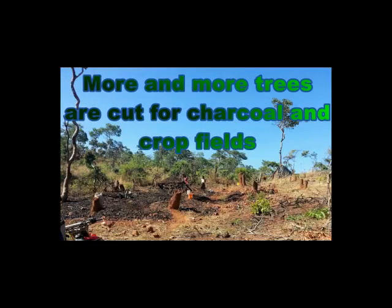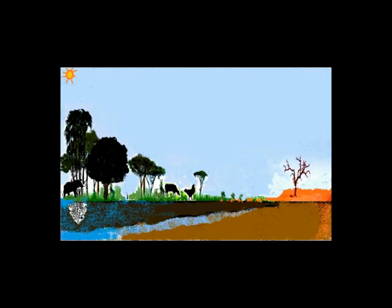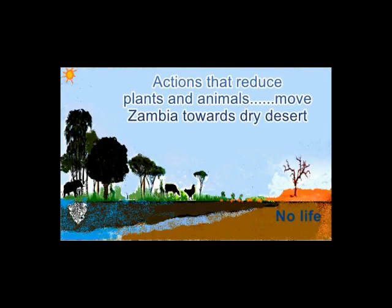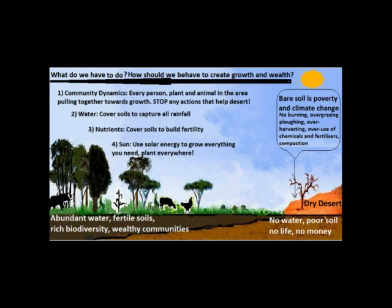We're all very concerned about the cutting of trees, but more people need more trees for cooking, heating and building. Without plants, the land becomes bare and no animals can live. How do we grow more plants faster than we can use them so life can continue on our lovely planet?